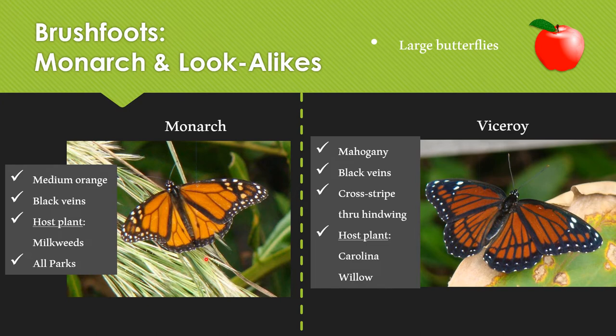So, coming back to the shade of orange on the butterfly, we have the medium orange again for the monarch and the black outlines of the veins. The viceroy butterfly does lean more towards the mahogany brown coloring, similar to the queen on the last slide. The veins are outlined in black as well on the viceroy, so these probably look more similar to you, the monarch and the viceroy. But pay attention to this horizontal black line cutting across the middle of the hindwing on the viceroy that is not present on the monarch butterfly.